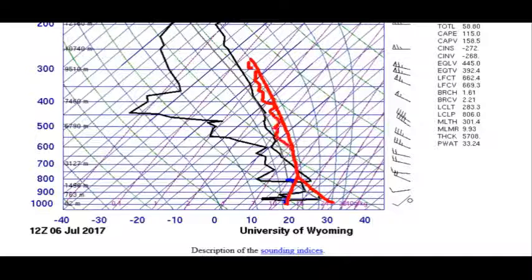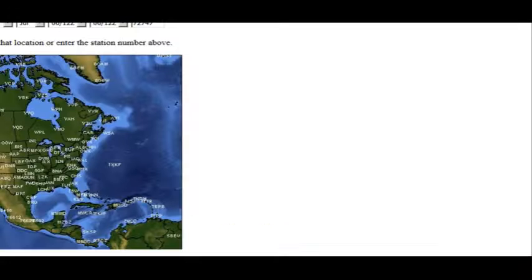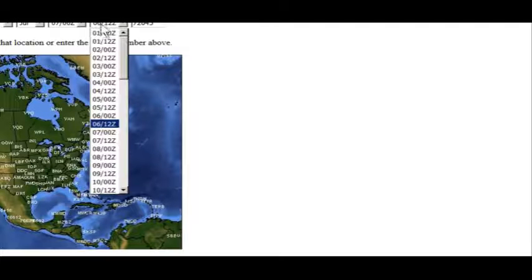So those are some different ways you can work out modification of soundings, and I think one of these days we'll have to do a sounding seminar. There's been some requests for that, so we'll try to get to that. Okay, let's take a look at Green Bay. In fact, let me see if we have the current data for Green Bay.